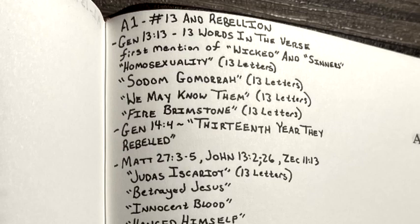But look at Genesis 13:13. It says, "But the men of Sodom were wicked and sinners before the Lord exceedingly." Now notice this is chapter 13, verse 13. And then you have 13 words in the verse. And something else. In this verse you have the words wicked and sinners. Now there's a thing in the Bible called the law of first mention. Meaning the first time that a word is used, that sets the tone for it throughout the entire Bible. And this is the first time the word wicked and the first time the word sinners shows up. And it just happens to be talking about homosexuals, wicked and sinners.